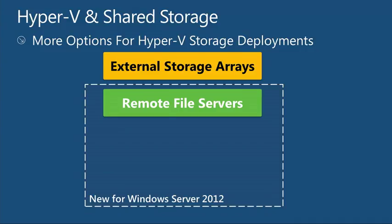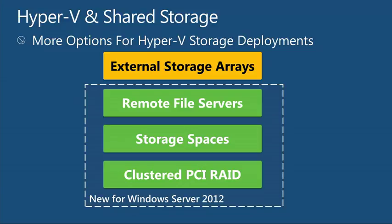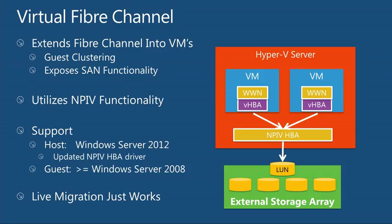First one, we're now officially allowing you to use SMB for storing virtual machines. We also have storage spaces, and we also have clustered PCI RAID. I'm going to talk more about all these options as we go through this deck. But the first thing I want to talk about is some of the things that we've done to take the existing models that we support and make them work better with Hyper-V and to better integrate into these environments. So the first thing that we've done is we've now enabled virtual fiber channel.